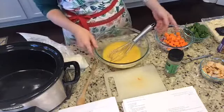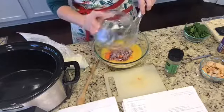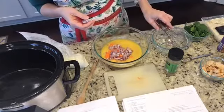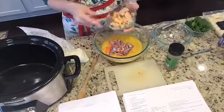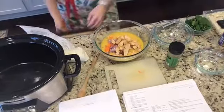Then we're gonna add in 1/2 cup of chopped carrots, a quarter cup of onion. And then a cup of cooked shredded chicken breast. Now, I want to tell y'all, you do not have to have your chicken breast cooked ahead of time. In fact, I probably should have shredded this up a little bit more.